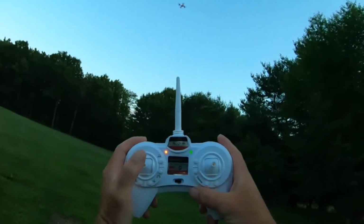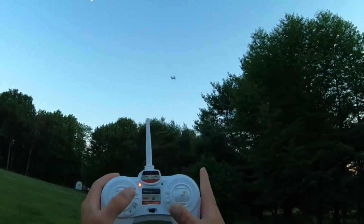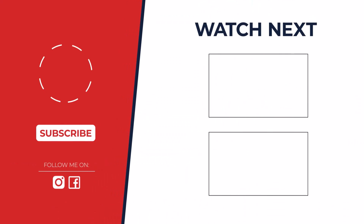So, which drone is the best for kids in 2025? Our top pick is the DJI Tello. It's easy to fly, packed with smart features, and built to last, making it the ultimate mix of fun and learning for young pilots.